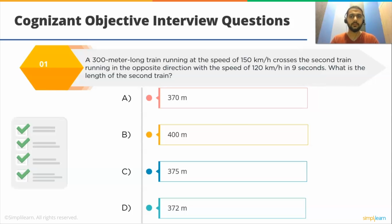You can take some time to solve this question. You can also pause this video in order to figure out the correct option. Meanwhile, we will discuss the correct option.